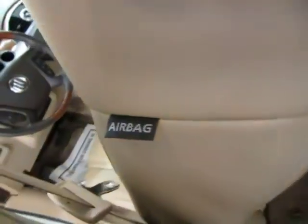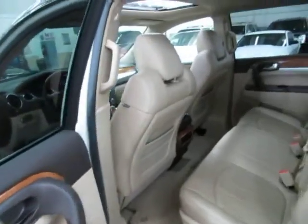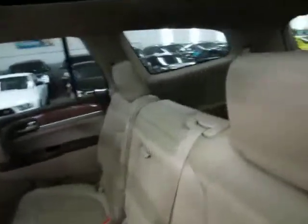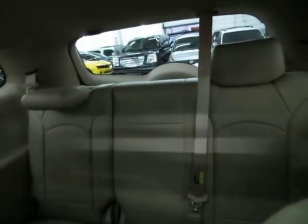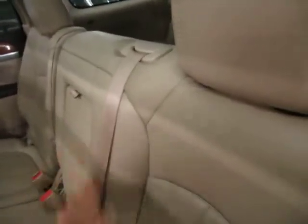When I was referring to the airbags, I already showed you one on this post here, one on this post, and that means you've got more here, another one here, and another one here, as well as the seat side airbags on either side. This vehicle is an 8-passenger, two in the front, a full bench in the middle, and another full bench in the rear, for a total of 8. And even the middle row passengers have an over-the-shoulder belt.